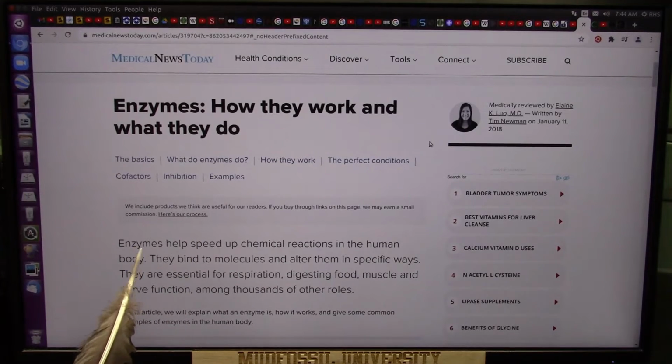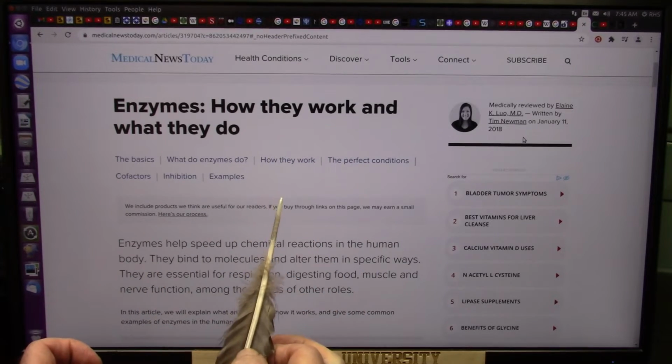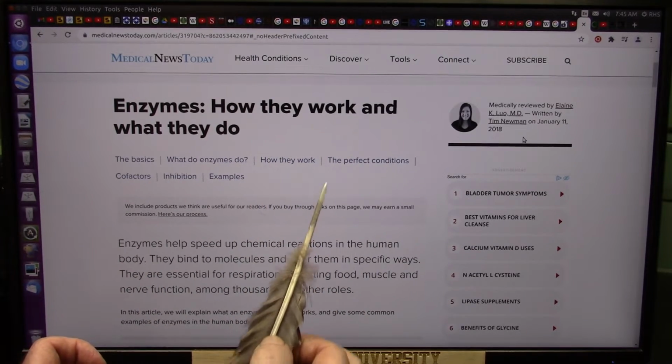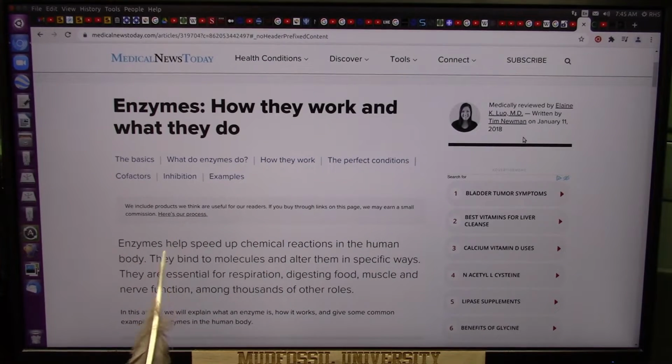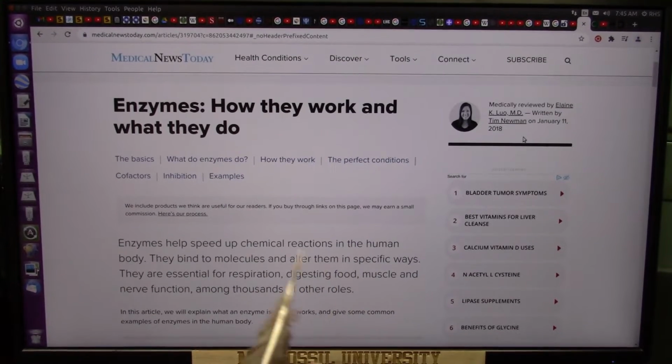There's no sweeter product made than an enzyme. They bind to molecules. How do they bind to them? What do they do? Grab them? I'm going to tell you how they bind to them. They use magnetism. And they alter them in specific ways. When they bind to them and lock to them magnetically, they squirt in their little juice and that's it, which is the enzyme. They are essential for respiration, digestion, muscle, and nerve function, thousands of roles.